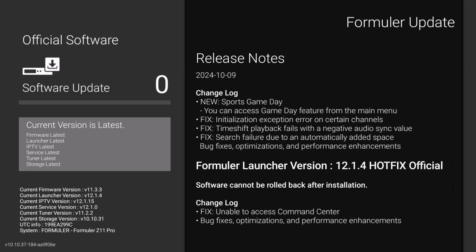And here's the date, the new Sports Gameday app. You can access your Gameday feature from the main menu, which I'll show you in a moment. There's a bunch of fixes, like time shift playback fails and being unable to access the command center. Formuler does a fantastic job with the software updates.